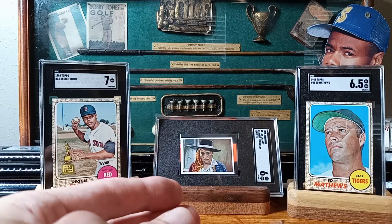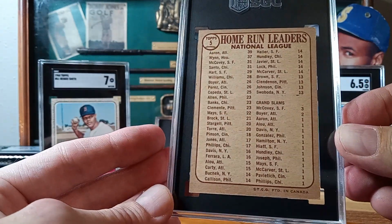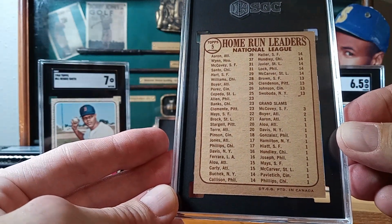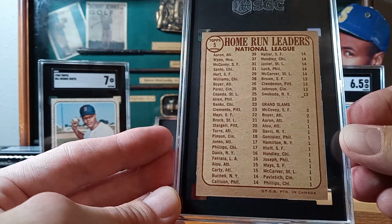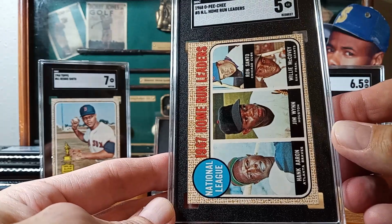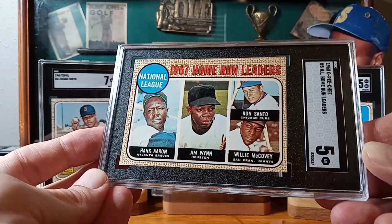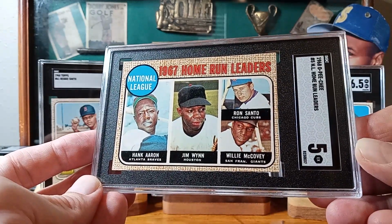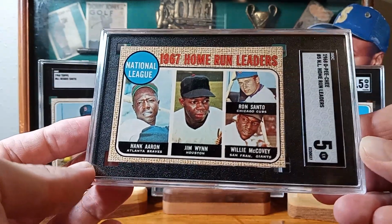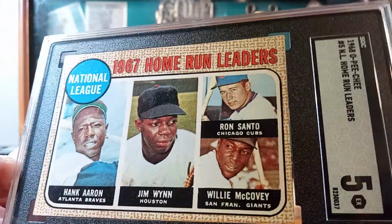Okay, so this is O-Pee-Chee. This is an O-Pee-Chee 1968 here, and the home run leaders. So National League home run leaders. As you can see, Hank Aaron's at the top, and this one ended up a 5. I sold a Clemente O-Pee-Chee that was similar to this very, very quickly. But you also have McCovey and Santo on there. But this is a very, very, very nice example.